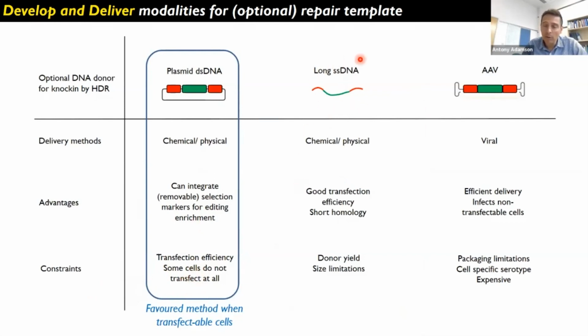I've included long single-stranded DNA here. We have used this in cells, and we have used it successfully. It's great, we love it in mouse. It's probably not as tractable for cells because we need a far greater yield of material, and our protocol gives us quite a lot of DNA, but generally speaking, it's not enough to do multiple rounds of transfections. So we don't tend to use long single-stranded DNA in cells, although I will say, it does work and works pretty effectively at times.